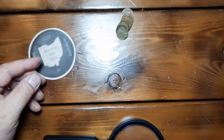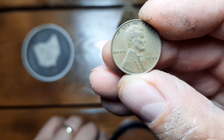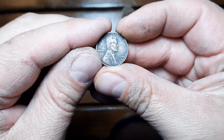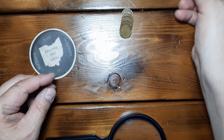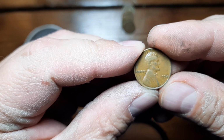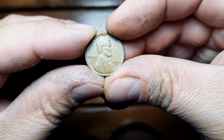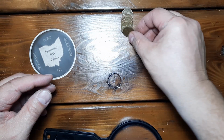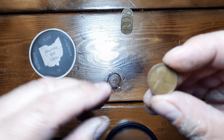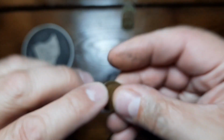1957D. That looks like a 1945 Philly. 1944 Philly. I believe that's a 54D. Yes, it is, 1954D. Some of the mint marks are certainly hard to see, at least for me anyway. I think my eyes are going. That one's in pretty decent shape. That's a 1927D. Not too bad a shape.